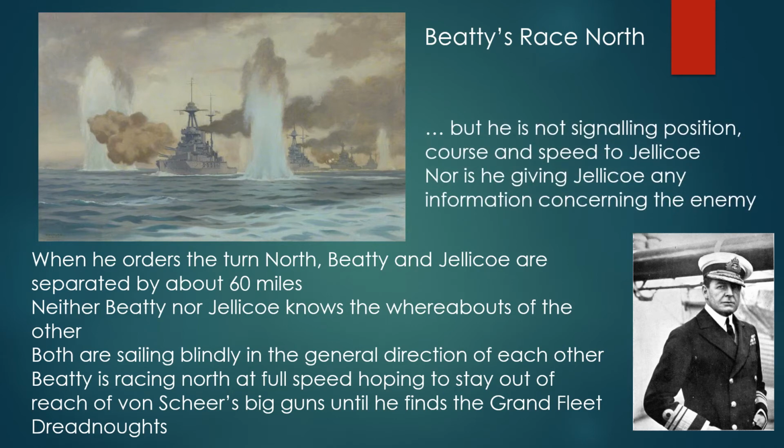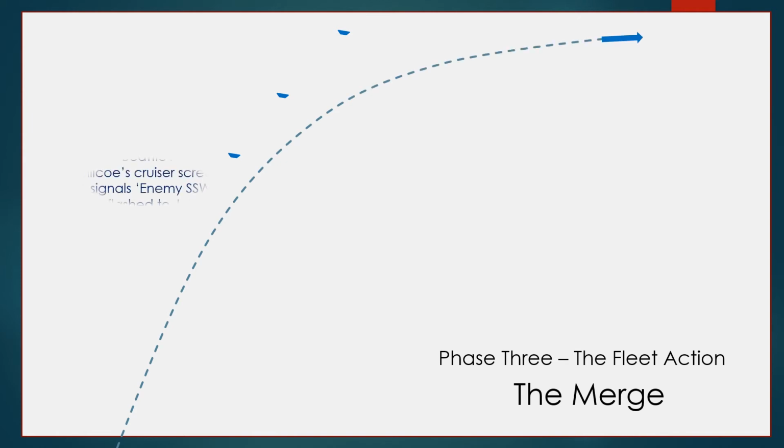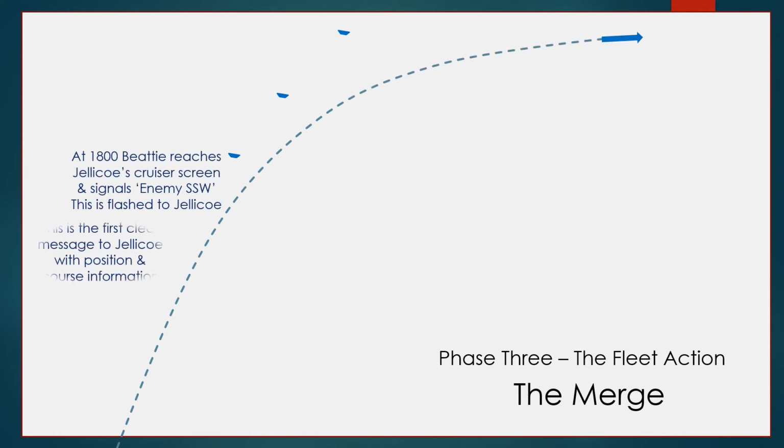But he is not signaling position, course, and speed to Jellicoe, nor is he giving Jellicoe any information concerning the enemy. At 1800, Beattie reaches Jellicoe's cruiser screen and signals enemy to the south-southwest, and this is flashed to Jellicoe. This is the first clear message to Jellicoe with position and course information.